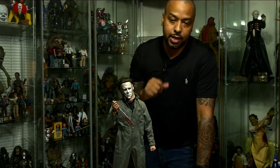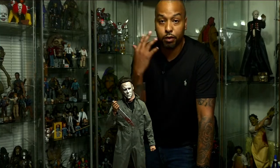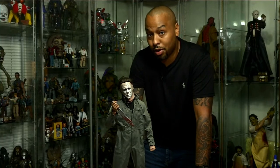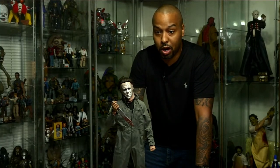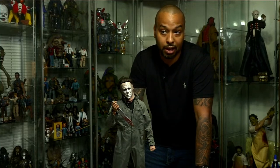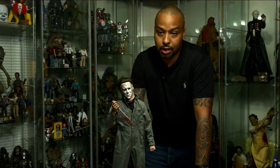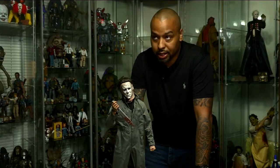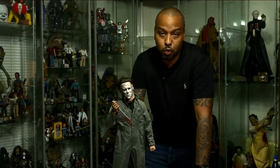This is from PCS, and this is what we got. This is the quarter scale. If you have the 1/3 scale, should you get this? Depends on how big of a Michael Myers fan you are. I'm a huge Myers and Jason fan, so it's a no-brainer for me. My wife likes him too. She also likes Freddy a lot. She likes him, I think, the best. But you know, we like the slashers, so it was a no-brainer. But you know, if you're not really into it like that, this might not be the figure for you. So it's just something you need to think about.